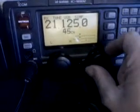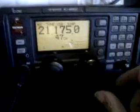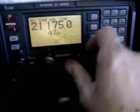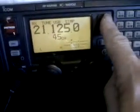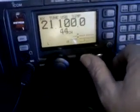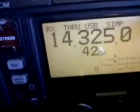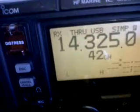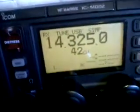160 selectable channels. This is set up to an Icom AT140 ATU, which, by pressing the tune button here, automatically updates per channel and has a 45 log memory of frequencies. It can be switched for through mode like that, or tune mode, and that's now retuned on 14.325.